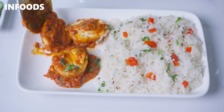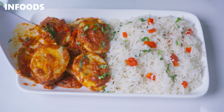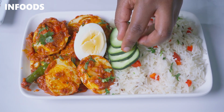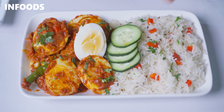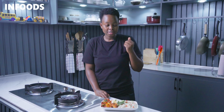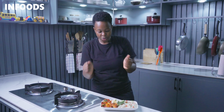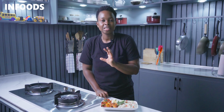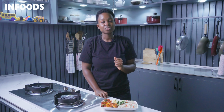I just love how my dish is looking because we have some amazing colors. The rice is very vibrant since we have added in a little bit of capsicum and coriander, and also it's very flavorful because we added in some whole spices when it comes to the coconut curry. It's so delicious, it's flavorful with a kick of spiciness, and each mouthful is going to be amazing. Hope you'll be giving this recipe a try.